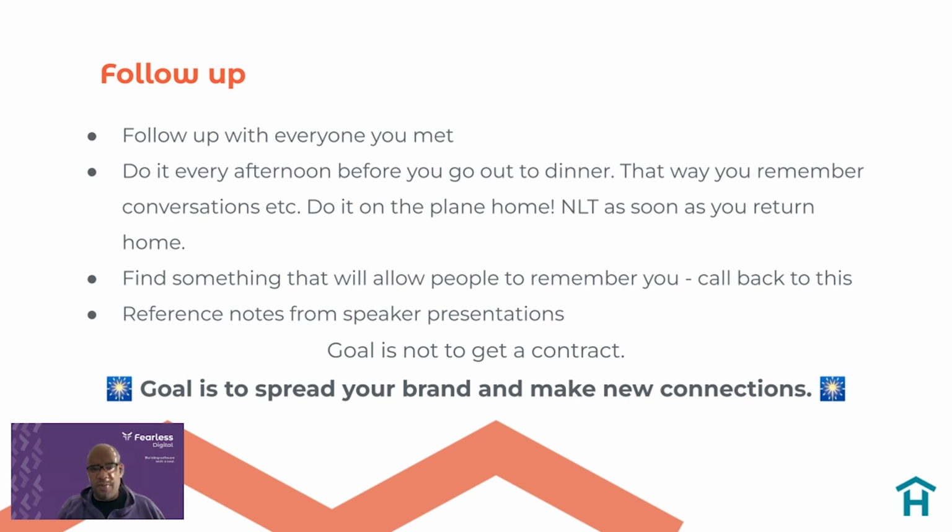Also, reference those notes from the speaker presentations. Like I said, pay attention to the speakers. Take notes. If they say something that you like, that's unique, that you take to heart, that you're interested in learning more about, take those notes down so you can actually reach back when you do your follow up. And the goal, again, is not to get a contract. It is to start following up and build relationships.